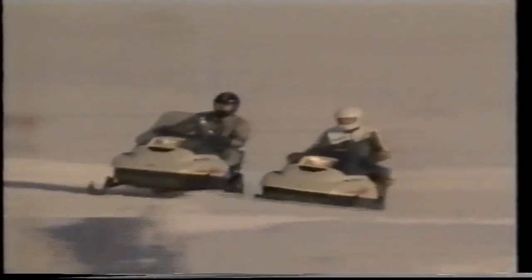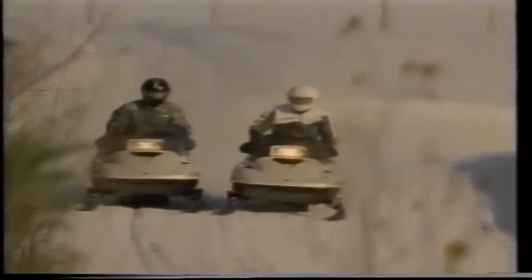Here's a quick list of standard equipment found on the MX and the new MX-E, now with factory-installed electric start. Speedometer with trip meter, tachometer, temperature gauge, high beam indicator, oil injection indicator, tube-type fuel gauge, halogen headlamp, and snow deflector.